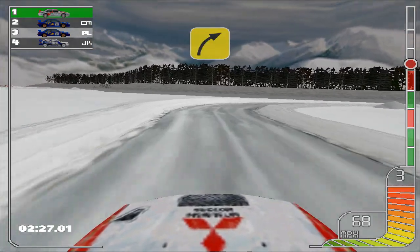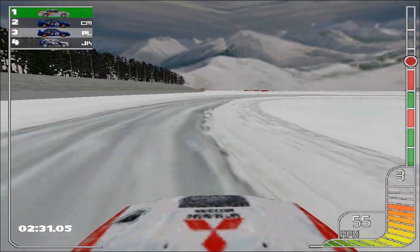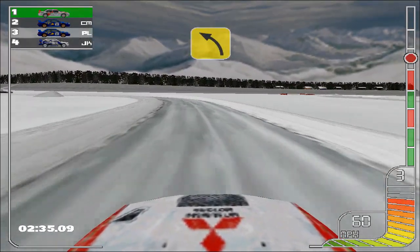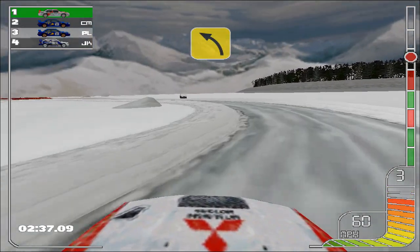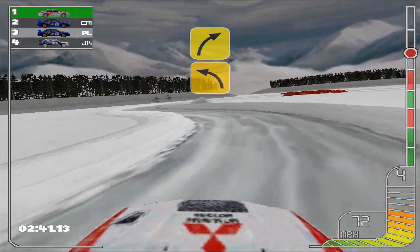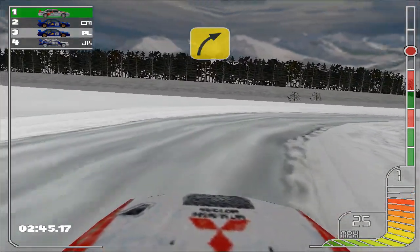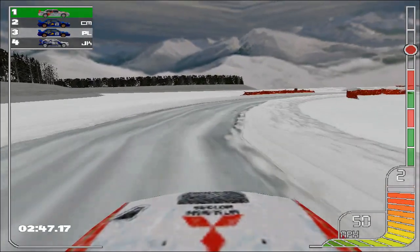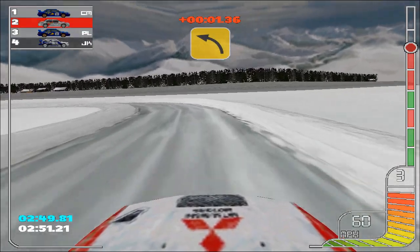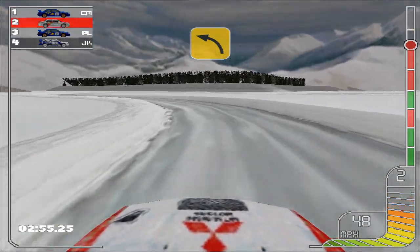Lost a little bit more time, but we're still leading, which is the main thing. We're not going to win by a huge margin if we do. Hopefully we won't mess up at the end. But anything can happen. Oh, like that. See, the corners just come straight up at you quickly. Yep, 1 second down. Second place, Colin McRae is currently leading. Still got two splits to go.